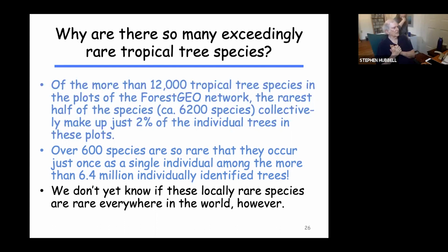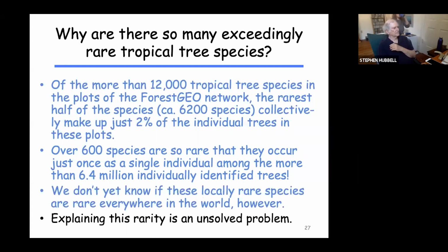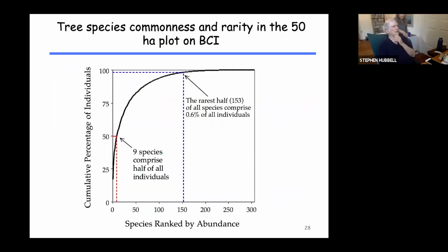But this idea that tropical trees are rare goes back to Alfred Russel Wallace, who commented on that. He traveled widely in Malaysia and Southeast Asia, and he said it was very hard to find a second individual of the same species. So what's going on here? It's not explained very well. Neutral theory is one explanation, but it's got to be more complicated than that.